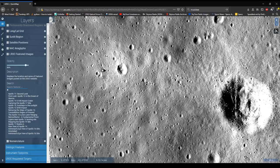That's the extent of the Apollo 11 trip, you know. It was just this little bit. But man, that was exciting as heck. But there it is, Apollo 11, as seen from the Lunar Reconnaissance Orbiter.